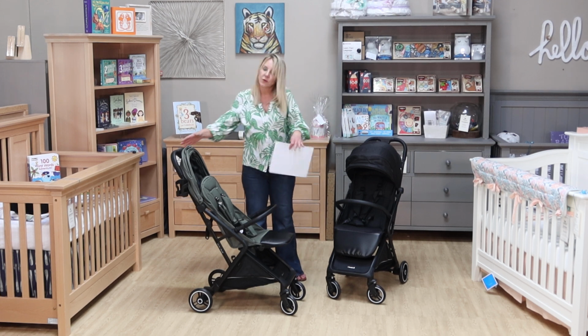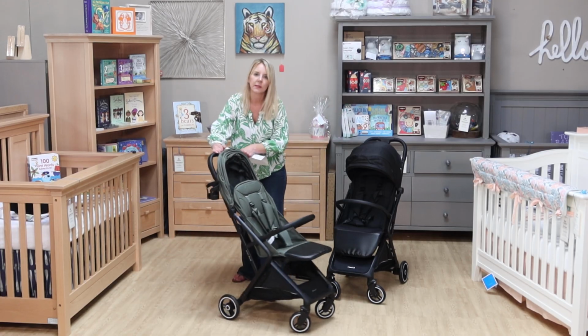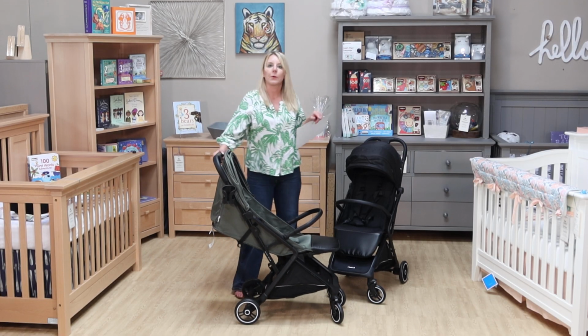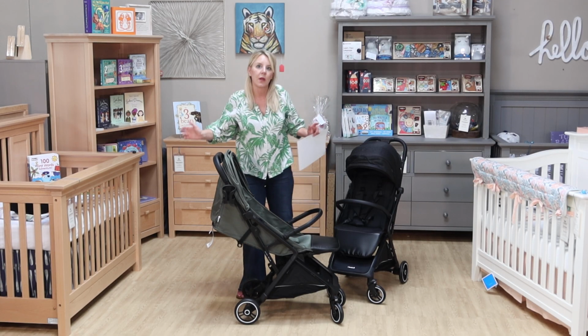Now, another thing that this stroller would do is recline, right? Because if we want to put a sleeping kiddo in here or they fall asleep, how do we do that? There's a pincher on the back. The stroller piece will lay down. So as you can see by the recline shown here, this is a 3-month plus stroller.